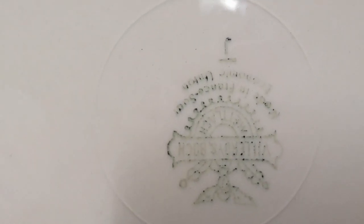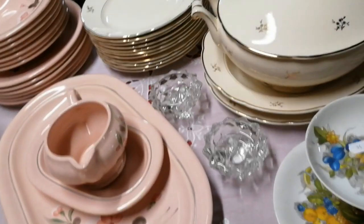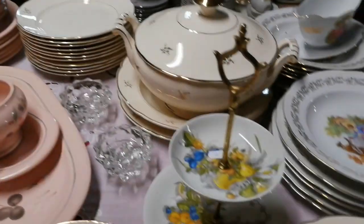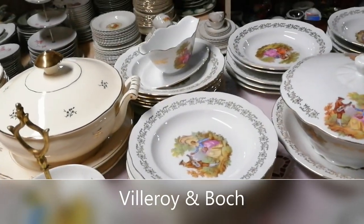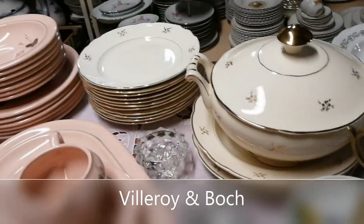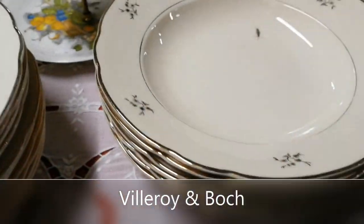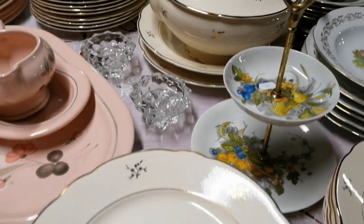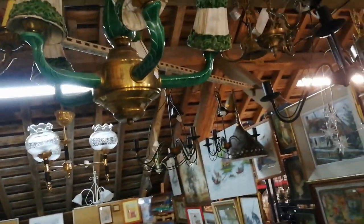I'm upside down. Always. How do I manage it? I have a 50-50 chance and always manage it upside down. France something. Too faint for me. Oh, God. Fillers? I don't know. Fillers and Bock, maybe. Is that a French? Yeah. But there's no price on that either. There's quite a lot of these plates and a few bowls and a big serving tureen and a plate.